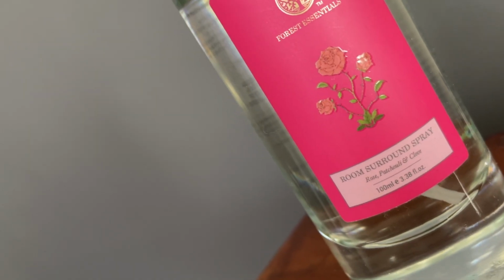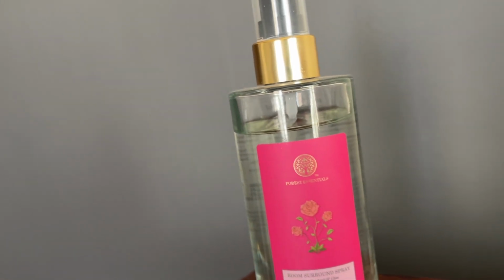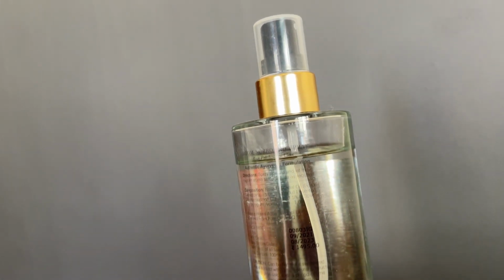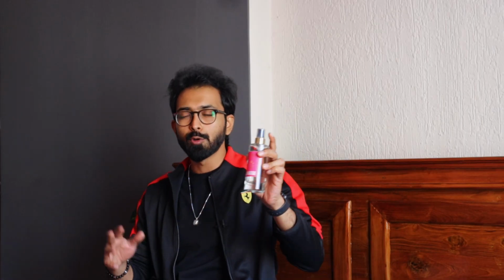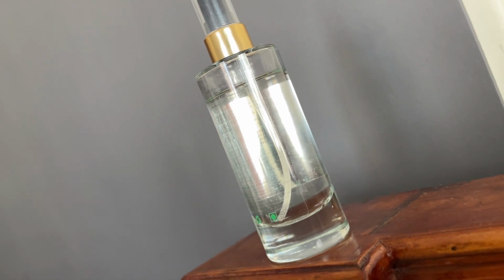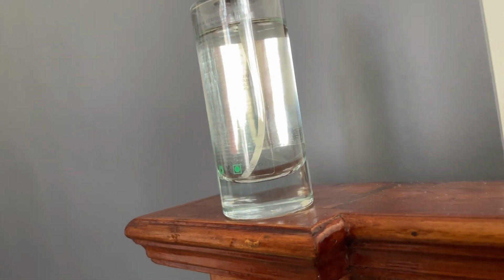When it comes to the fragrance, it has a composition of rose, patchouli as well as clove. These three are blended into this fragrance. Once you spray this, it immediately uplifts the ambience with its pleasant as well as cooling fragrance. You must be thinking why it is so expensive, because it is made of 100% essential oils. It does not have any synthetic fragrance which you generally find at the lower price points. This room fragrance has clove, which generally purifies and warms the environment, whereas patchouli has grounding as well as balancing properties.